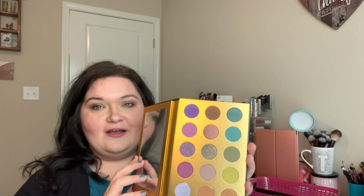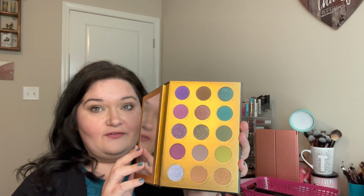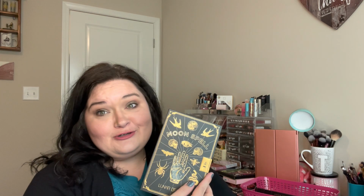And so this color start, I love how these are all named after a famous witch. So like I said, this is special to me. And if it wasn't makeup that would get bad at some point, I would never use it. But I'm very happy to have this palette from Lunar Beauty. Put that back in its box because it's special.